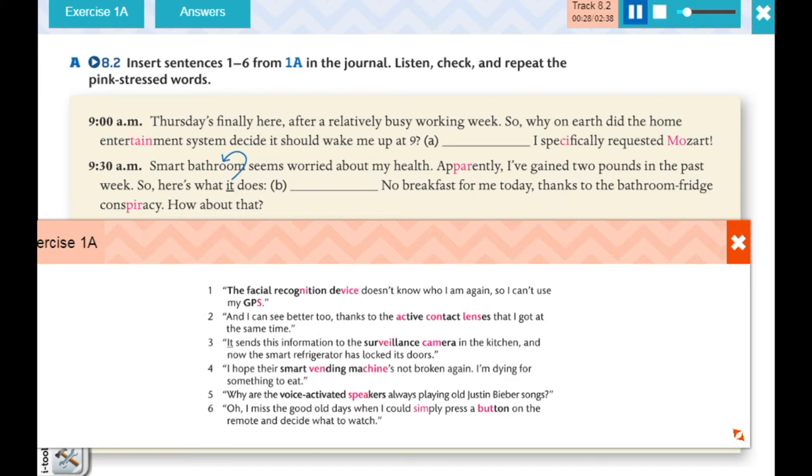Nine a.m. Thursday's finally here, after a relatively busy working week. So, why on earth did the home entertainment system decide it should wake me up at 9? Why are the voice-activated speakers always playing old Justin Bieber songs? I specifically requested Mozart.